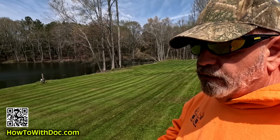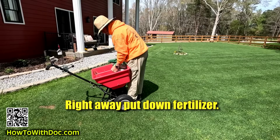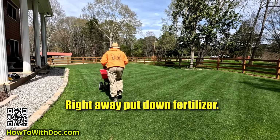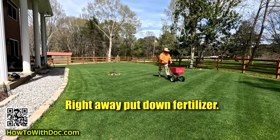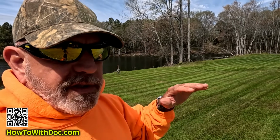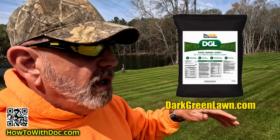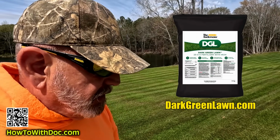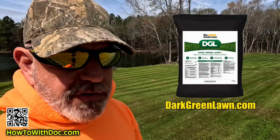The next thing you're going to do, immediately after that, is put down fertilizer. Now, what would I put down? I would probably consider putting down a pretty strong coat of PGF Complete, or a standard coat of PGF Complete. And then hopefully by the time you do this, the new DGL dark green lawn will be available, which is all fast release nitrogen. We really want to bump up the nitrogen in this process. We really want this lawn to sort of shoot up.